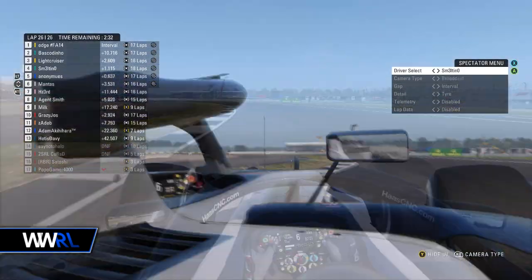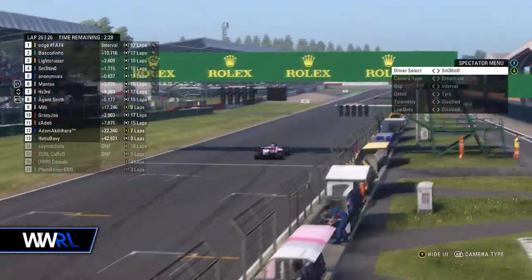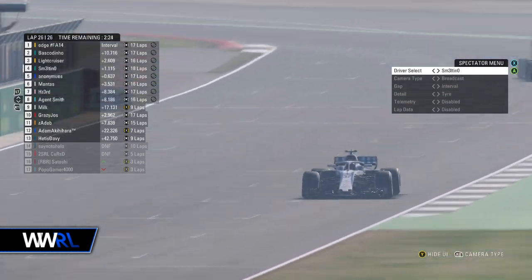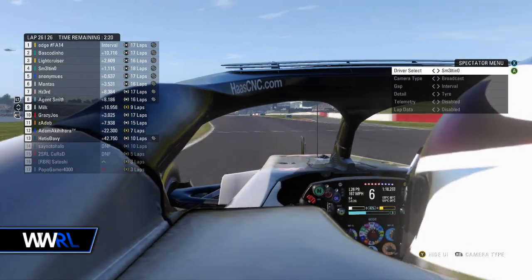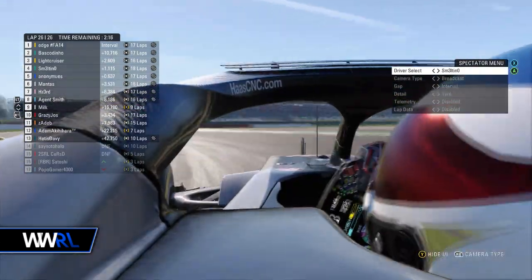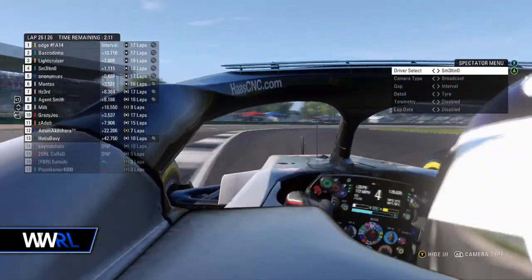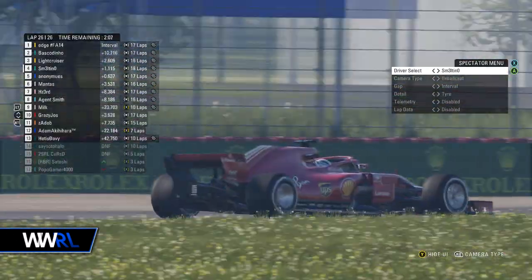Mantas in 6th. HZ crossing the line for 7th. Agent Smith, pretty lonely race for him. He comes home in 8th. Milk had a very lonely race, but he's going to come home for 2 points. I got caught up in the start line incidents and it didn't really get much better from there, but managed to claw back 2 points in the championship tally.